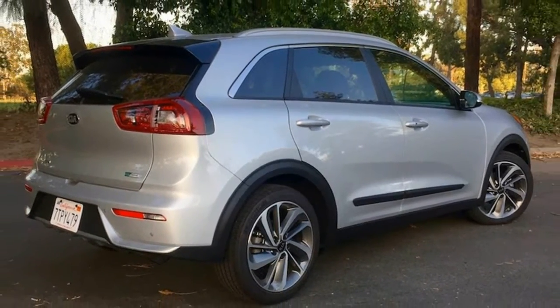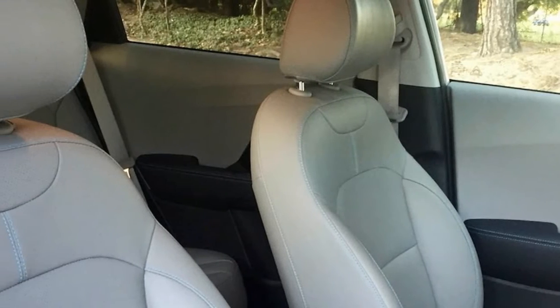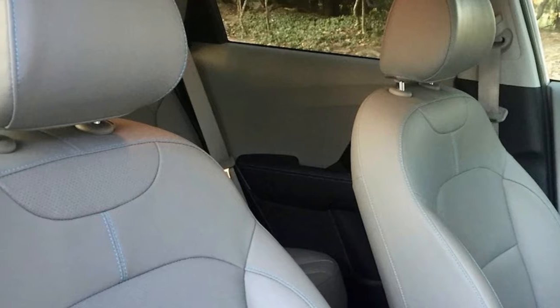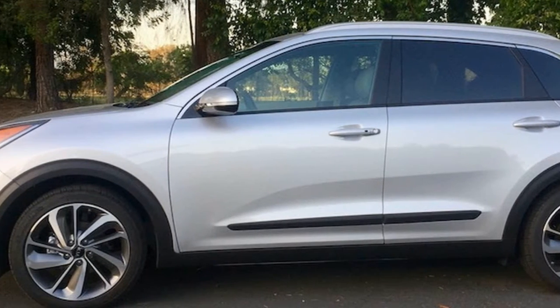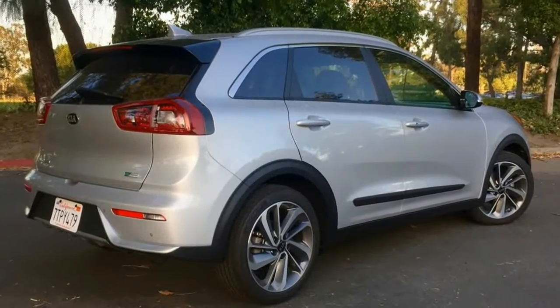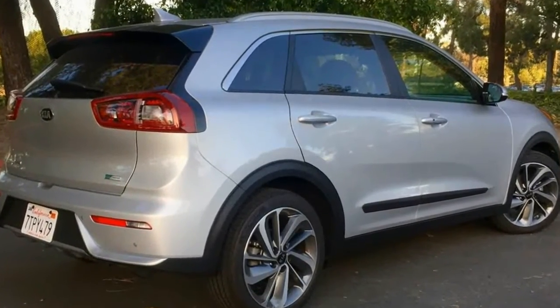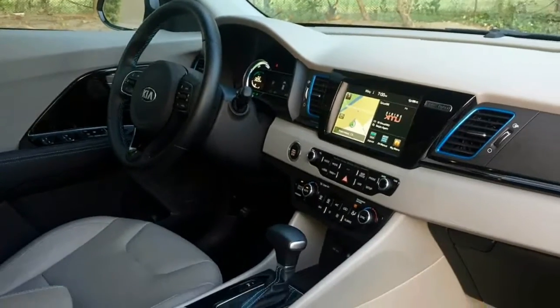Space in front is fine, and the Niro doesn't feel as narrow as a Chevrolet Trax or Buick Encore, for example. The rear seat is also fine, but legroom is nothing particularly special. At least the cargo space is uninterrupted by battery. Does a large, flat cargo area finally make the Niro a crossover?